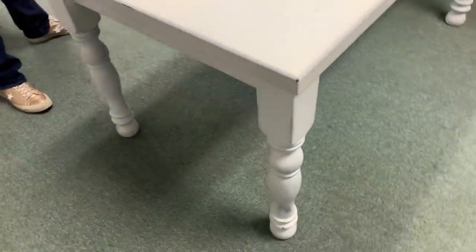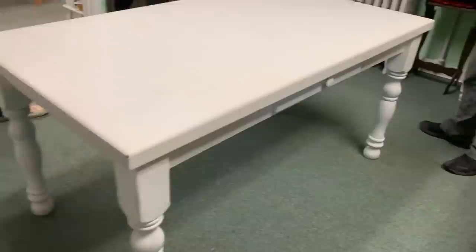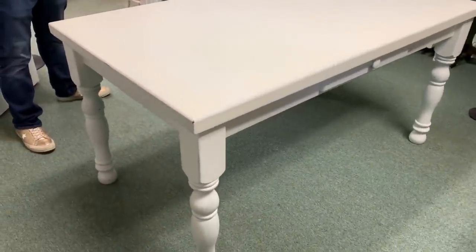So this table here, this is like a workshop table. You use this for like a bunch of different things. It's a multi-purpose table. So when we're not doing classes, we do shipping off of it. But we have classes and make and takes twice a week. So Mondays and Wednesdays, there's people in here. And the table is well loved and well used. Shows where the love has been.